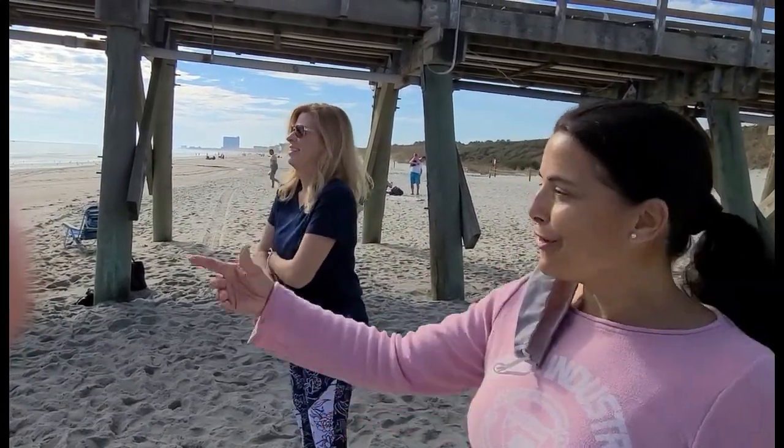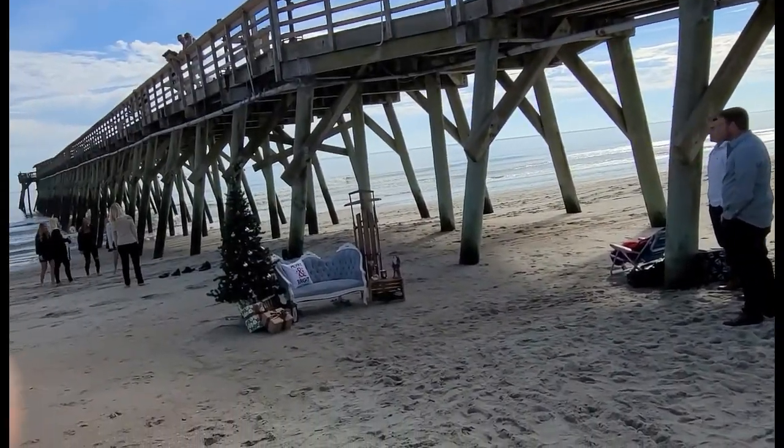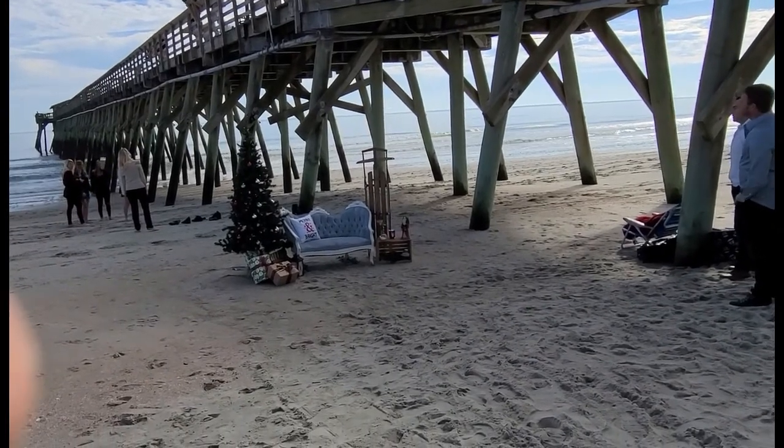Apparently, she's a professional photographer, and she posted on Facebook that anybody who wanted to come down and get their pictures taken, she would do it for only $30. So this lady here explained to us what was going on, and she's going to get her granddaughter taken. But look over there, I mean, cute little chair, little Christmas tree under the pier. It's lovely. What a great setting.